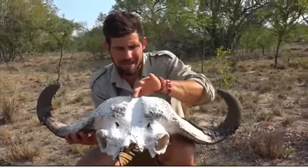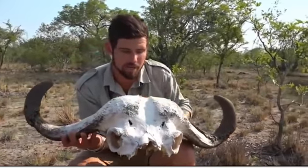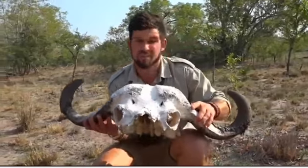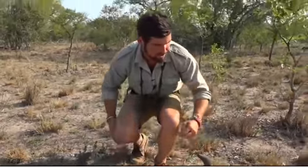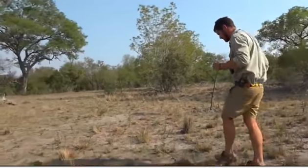And female buffalo will lack this very bony center, and they'll actually have hair growing out of their middle parting. So that's how you can distinguish between male and female buffalo. Not easy in this case, though. Interesting stuff nonetheless. We are going to continue and see what else we can find. So let's go and see what's around the next corner.